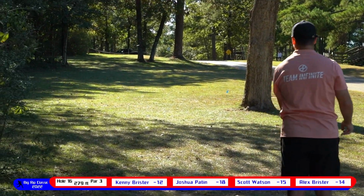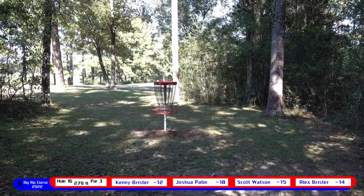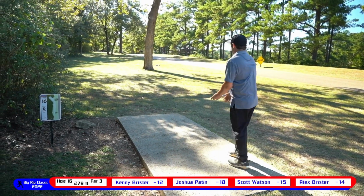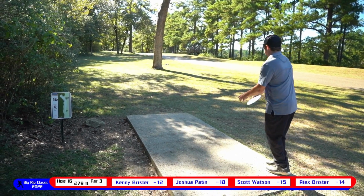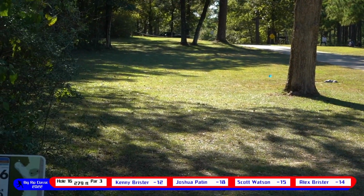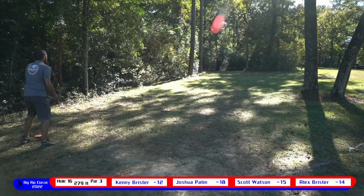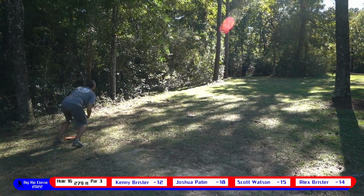Scott here looking to make the correction from Josh's line. Gets a better skip than Alex. Still not quite in the pocket, but right there on the edge of it. Kenny not happy with that, telling himself to come on. Just a little too straight. He should have an open look, maybe give it a long run, but it's not what you want on this hole, which is very gettable.